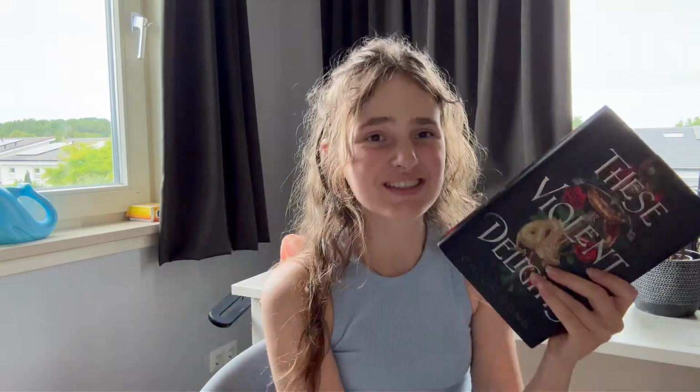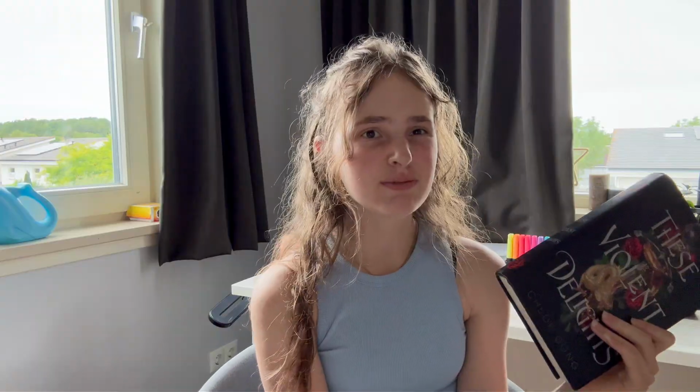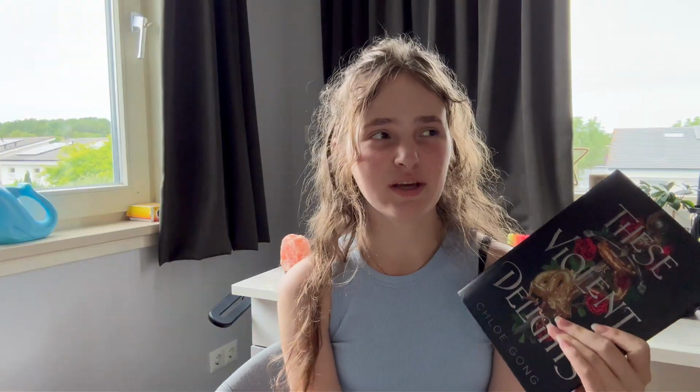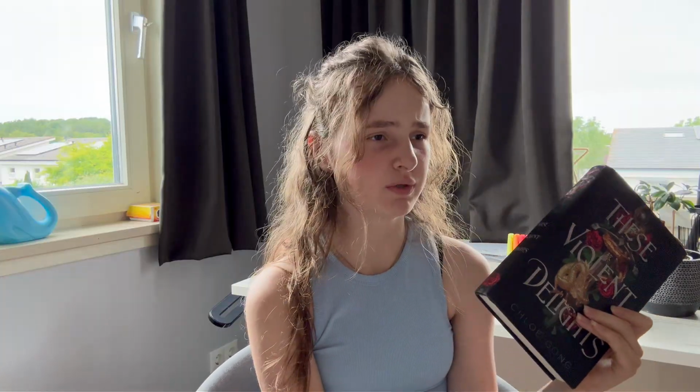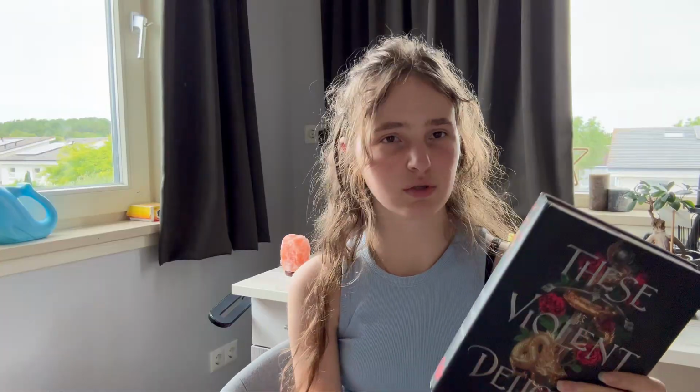I decided to do something I normally don't really do. I decided to DNF this one. I was 104 pages in and it just made me a little bit uncomfortable. I only ever DNF'd one book, and don't hate on me, but it was a Narnia book because I really couldn't get into it. It was, I think, the fourth book or something. Even though you can read it, I believe, in any order, so it doesn't really matter.